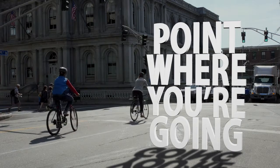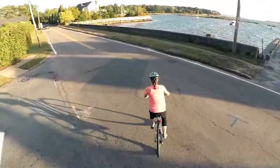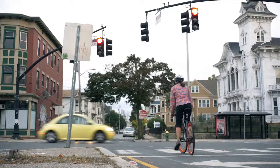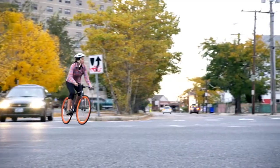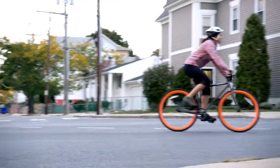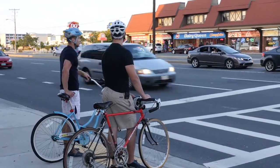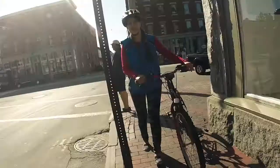Making a left turn across traffic is difficult. If you are an experienced biker, ride into the turning lane and signal where you are going. Make sure traffic can see you. When it's safe, ride through the intersection. In areas with a lot of traffic, it's best to walk your bike on the crosswalk. Don't ride on the sidewalk.